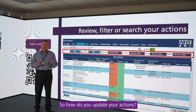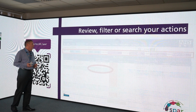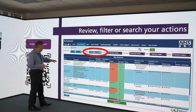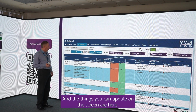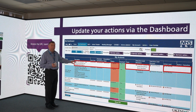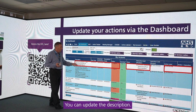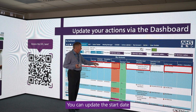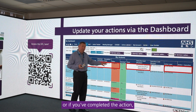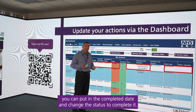So, how do you update your actions? So the first thing is, you can update your actions directly on the screen, okay? And the things you can update on the screen are here. So you can update the description. If you click on here, it'll fire up a dialog box. You can update the description. You can change the start date or the expected completion date if a project has slipped. Or if you've completed the action, you can put in the completed date and change the status to completed.